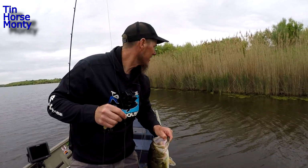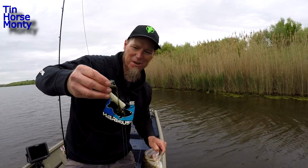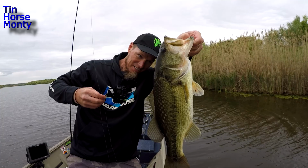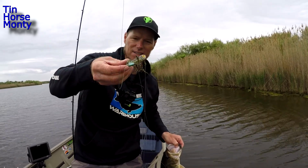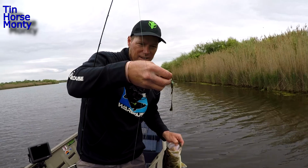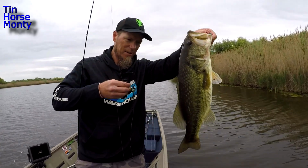But yeah, I don't think they're wanting something that aggressive, so I just put this little Chug Bug in a baby bass, and yeah, that's what happened. That's a nice one. That's a stud there. Good fish, good quality fish. That was a sweet bite too. They just suck it down. This thing sits real low in the water, and they don't really have to blow up on it. They just come up behind it and just kind of suck it down. But awesome bite, man. Awesome bite.